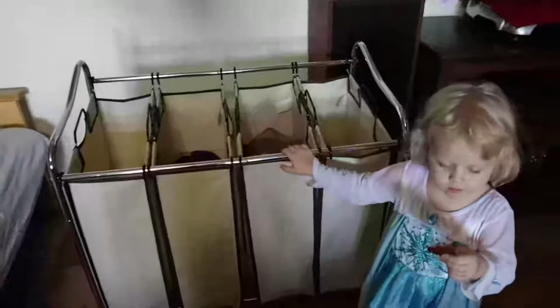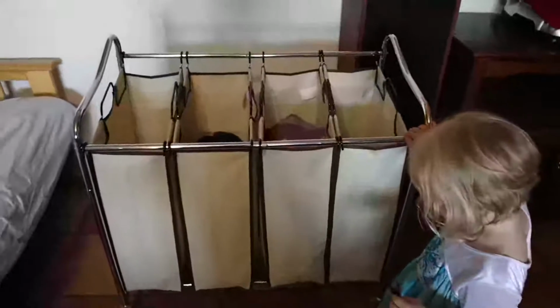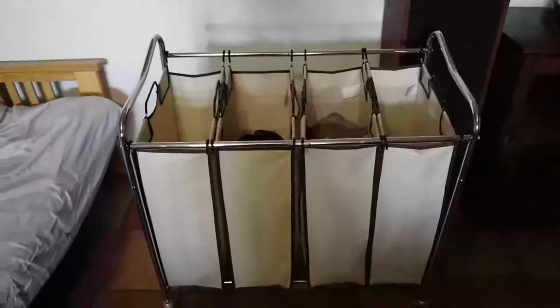This is my delicate load, and this is my cotton load. This is my towels and bulky or like jeans. At the end one is all my white stuff. I would totally recommend it if you've been thinking about something like this, or you have multiple loads that you want to separate. Cuts the time out of the sorting process completely.